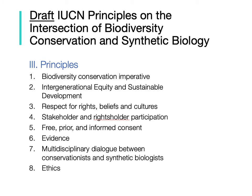That biodiversity conservation is an imperative, that we must consider intergenerational equity as well as sustainable development, and have respect for the rights, beliefs, and cultures of peoples throughout the world, that stakeholder and rights holder participation is critical, as is free, prior, and informed consent, that all decisions should be evidence-based and arrived at through a multidisciplinary dialogue between conservationists and synthetic biologists. And then eighth, of course, that many of the decisions have a very important ethical component that must be raised and considered.